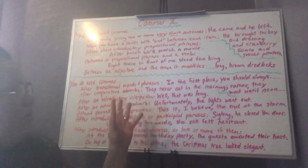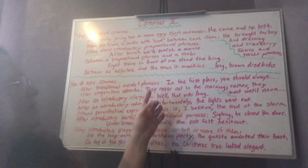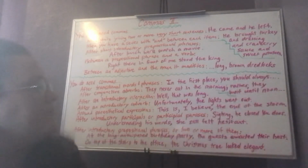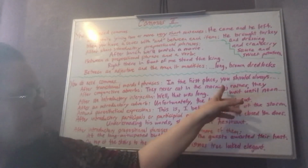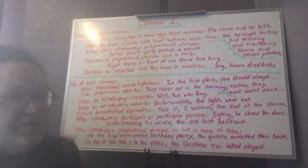Here I have a whole sentence with the conjunctive adverb in the middle. They may never eat in the morning. They never eat in the morning. Rather, they wait until noon. And so you have the semicolon before and the comma after the conjunctive adverb.